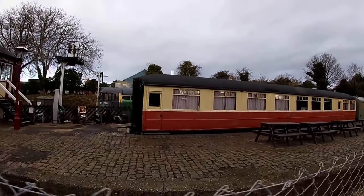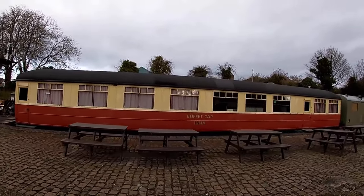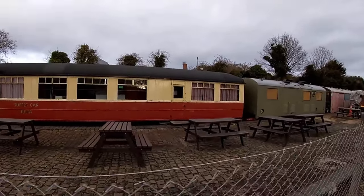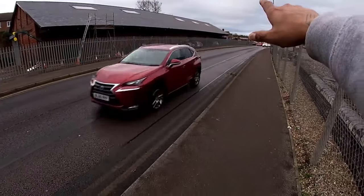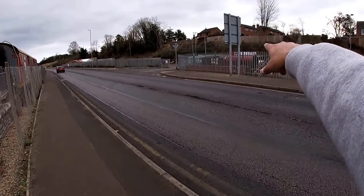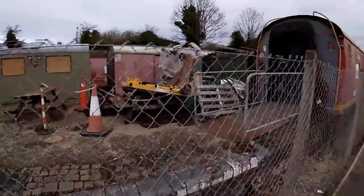Nice. Buffet car. Awesome. And I do believe this side's part of it as well. So, oh, there's a boiler. Cool.